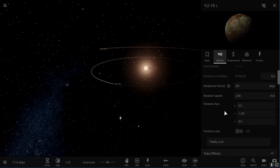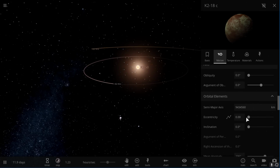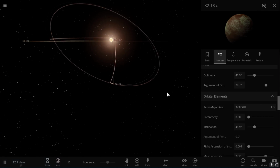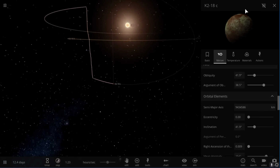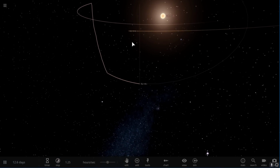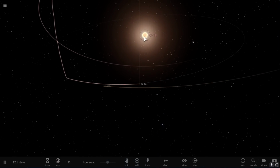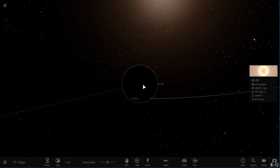And to make this more realistic, we actually have to change the actual inclination of the planet, because it's not inclined at the same angle. So this is why we didn't really see it at first, because it moves at a slightly different angle. Maybe not so extreme as you see here, but it's not in the same plane of orbit. And so this also implies that maybe, just maybe, K2-18 has more planets for us to discover and more mysteries.